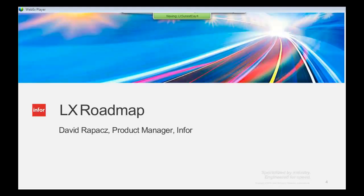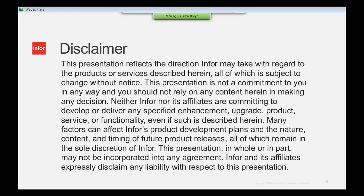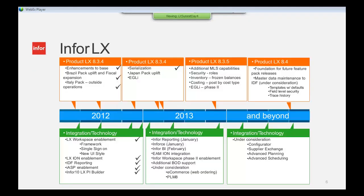So let's take a quick look at the LX roadmap. Of course, we always need to show a disclaimer here. In the event that sometimes legislative or regulatory changes come along and require us to switch some things around here, the timing may be different under certain circumstances, as much as we try to meet these dates. There sometimes are things that we cannot adhere to, so just to be aware of that. So this is covering 2012, which we just closed out, 2013, and then beyond that, 2014, et cetera.